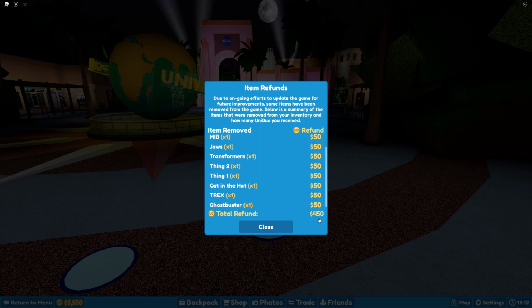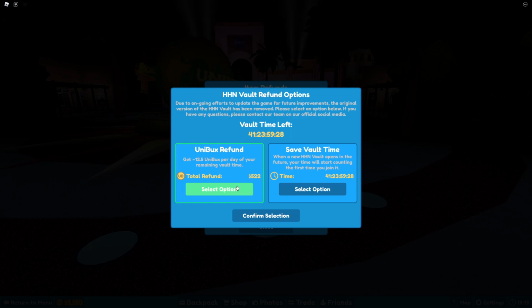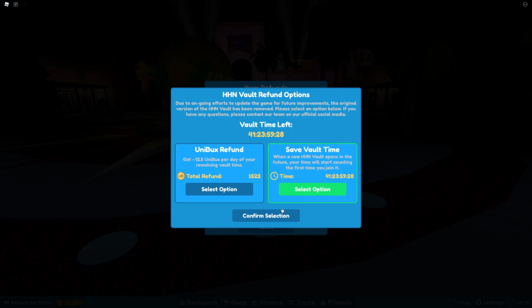Also, if you still have HHN Vault time when this update releases, you will get an option to get a refund for whatever time you have left. We're giving a refund because this game update will not include the vault in it. Each user who still has time will see how much time they have left and how much the refund is worth, either in Unibucks, or they can save the time for when the vault reopens in the future. So you select the option and press confirm selection.